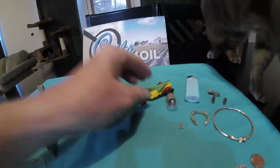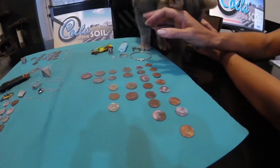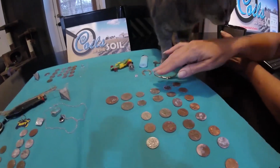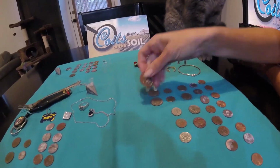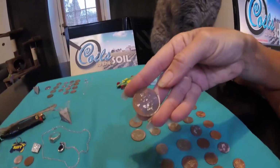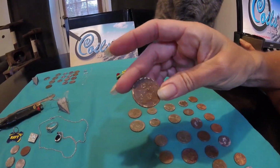Yeah, it's pretty cool. And then I got just pennies, no wheat pennies, nothing at all. Gold, nothing. No silver. Some nickels and dimes, a couple of quarters. This one got me when I first dug it up because I couldn't identify it. That's a dollar. I don't know what it is. Yep, it's one of those presidential dollars.